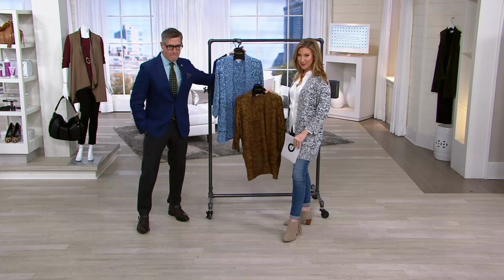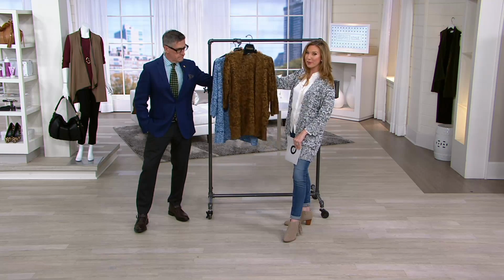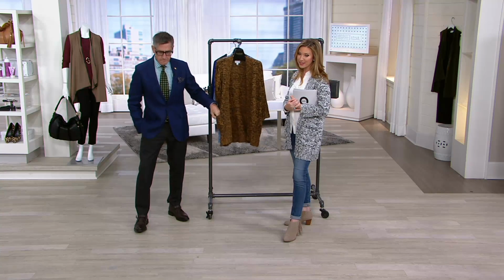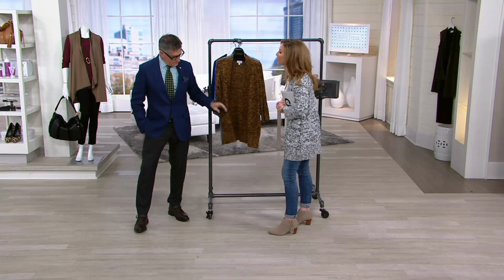All right, here's your camel, here's your blue. D and I are in the black and white. Fabulous. Less than $20. Close to $400 now out the door. It's 268-144.